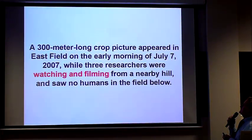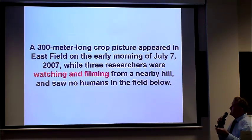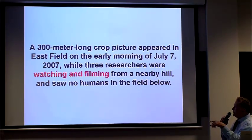Now, let's go on. This is another famous one. July 7, 2007, they call it 777. A picture appeared in front of 3 researchers who were watching and filming from Knapp Hill in Eastfield.